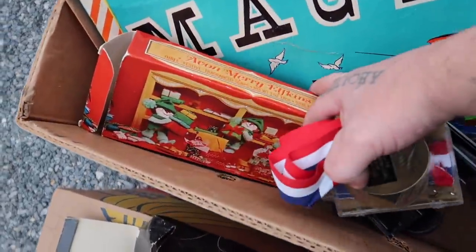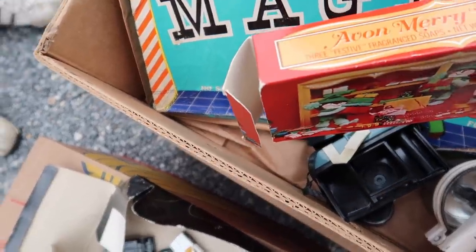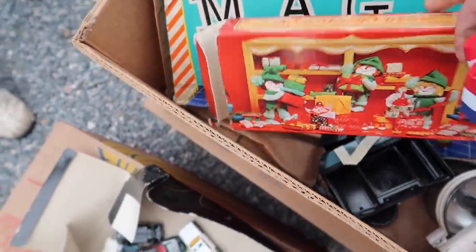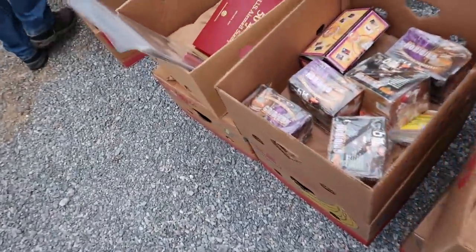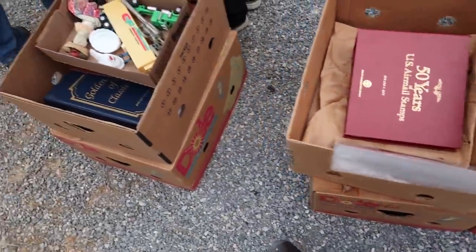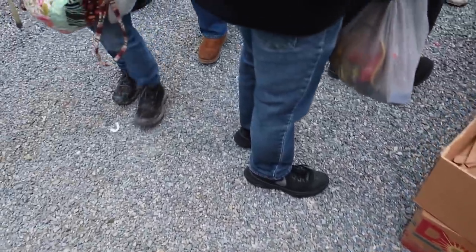What's that? Avon Mary Elfkins. Oh my god. Festive fragrance soaps. Oh, thank you. I'll stick to my axe. It smells better, probably. Alright, we'll be back shortly.